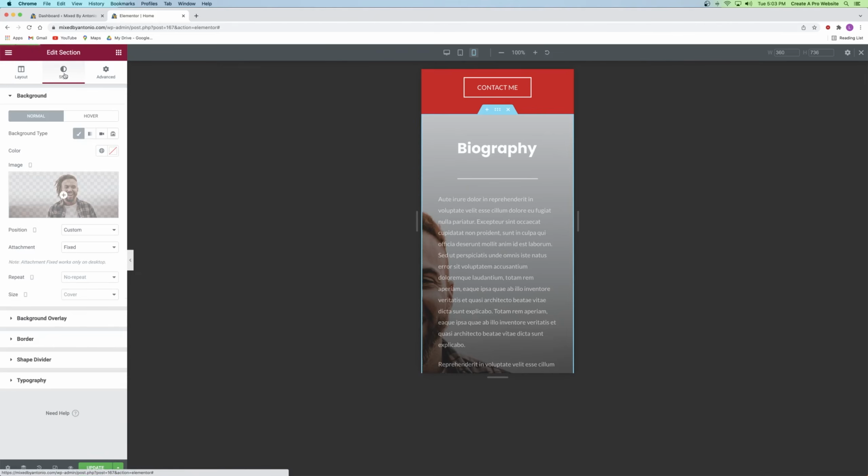We'll go over to the Style tab. And for the background image, we're using the same image. Let's also see if the position, yes. So the position we can change on the mobile version and it will not affect the desktop version. So let's go ahead and choose custom, or we could try and do something like center left. Nope, too far over. So let's try center right.